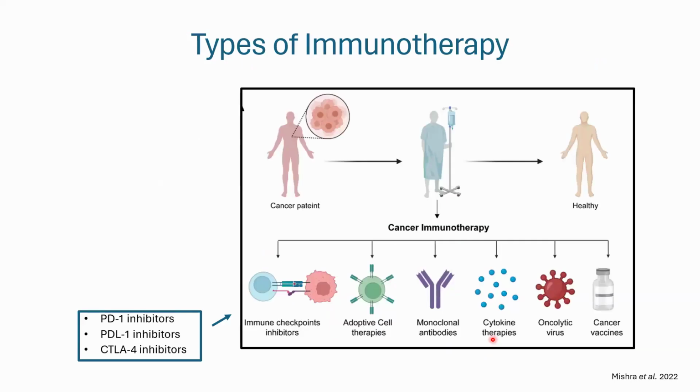So this shows the broad category of immunotherapy. And within that, if we look really on the far left-hand side here, the immune checkpoint inhibitors, that's what forms the focus of my discussion today. Within that category, we have the main agents that are used in clinical practice. Those are the PD-1 inhibitors, the PD-L1 inhibitors, and the CTLA-4 inhibitors. But if we expand the more broad definition of immunotherapy, you can see that it also includes monoclonal antibodies, cytokine therapy, so that was things like IL-2, which used to be used quite frequently, and then some newer therapies like oncolytic viruses and cancer vaccines.